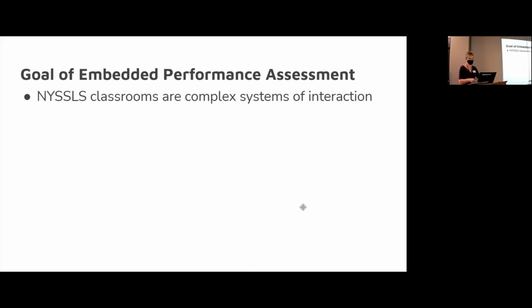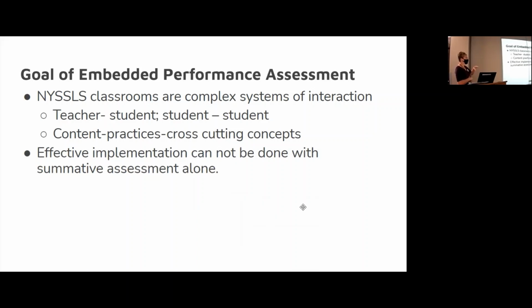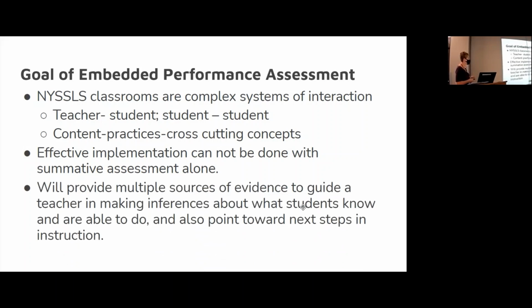So what is our goal when we do these frequent embedded performance assessments? Well, first of all, a good science classroom, getting all three dimensions in, being culturally responsive, using social emotional learning, putting my students in the guise of being a scientist is a complex system of interaction. We're going to have a lot of teacher-student interaction, but we're also going to have a lot of student-student interaction in good instruction. We have to intertwine those three dimensions in order to have good instruction. I can't just rely on what the end exam is going to look like to really fully assess that complex interaction that should be happening in my room. So the goal is to give me information and baby steps along the way. I can make inferences about what my students know and adjust as we move forward.